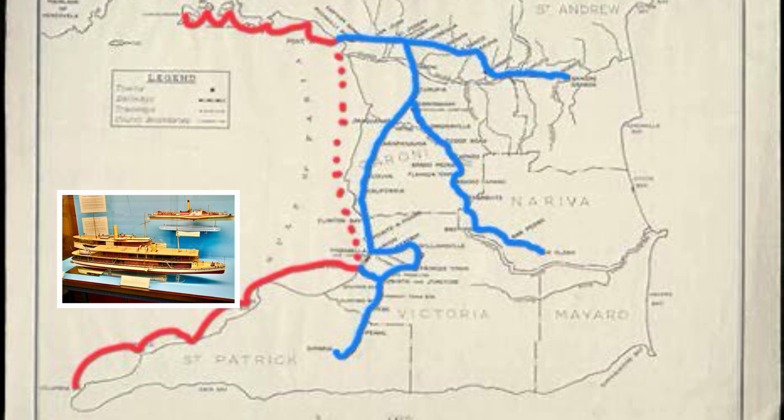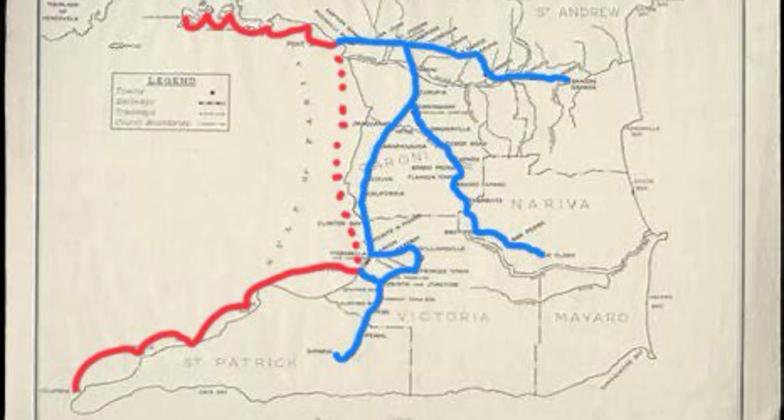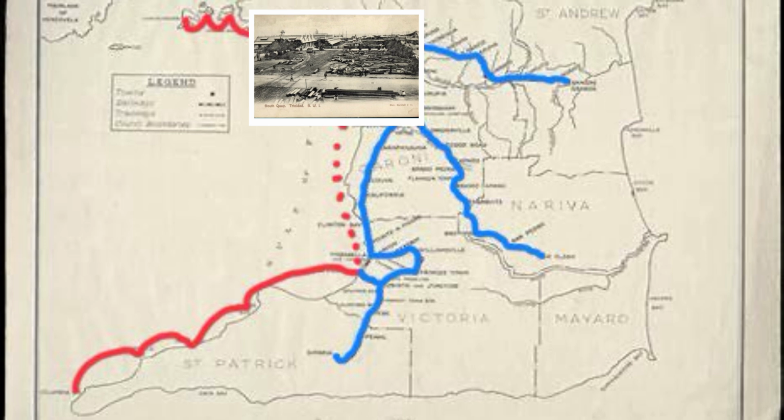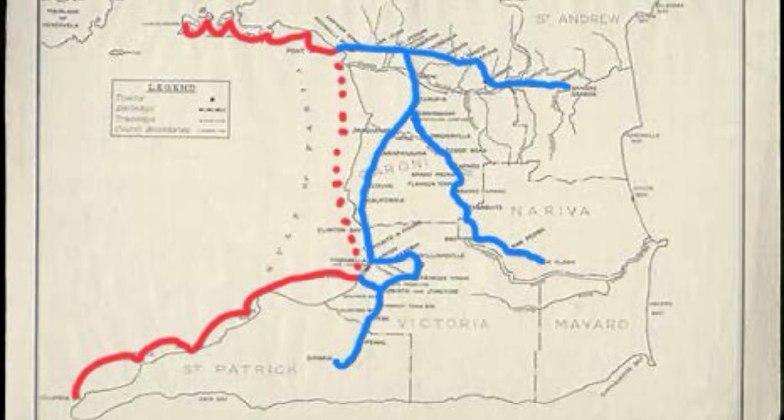The railroad only accessed the west coast of Trinidad at two major cities, in the north at Port of Spain and in the south at San Fernando. So the addition of these vessels greatly increased her ability to offer transport to the entire west coast for both the people and for cargo.